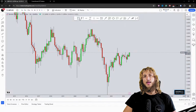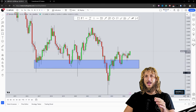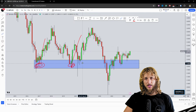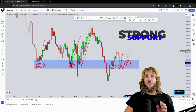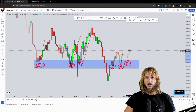Now, starting here from the monthly time frame, what we can see is that we have a market which is currently testing a quite strong monthly support and demand area. From here, in fact, all these previous rejections to the upside were created every single time that the market tested this zone. It got rejected to the upside quite aggressively. And at the moment, the market is testing this exact same zone, has already started rejecting it to the upside.